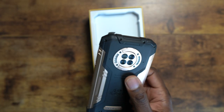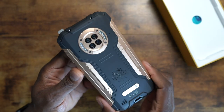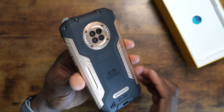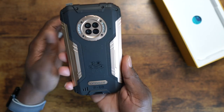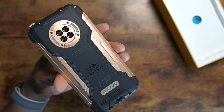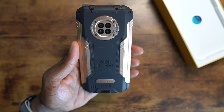They have to put those labels on there. Here is the device as we marvel at it. This is eclectic, folks. I'm feeling this. It's Sunrise Gold. It's almost a really faint rose gold. DooGee is stepping up their game, folks. This is a very nice, rugged style device. Come on, son, you gotta give it up. You gotta give props where it's due.